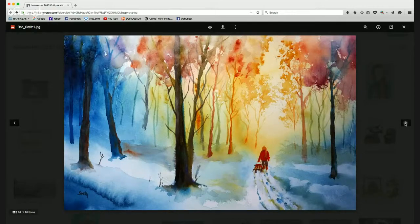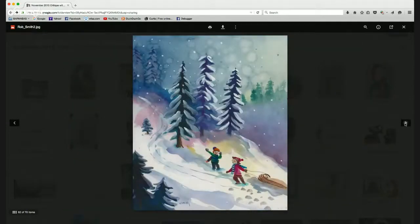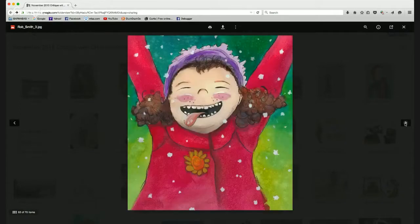This is almost fine artish, you know. Oh, it is. Yeah, he's a. Okay, this is less fine artish. That's more, you know, children's book illustration-ish. Mm-hmm. Beautiful colors, nicely done. Beautiful palette.